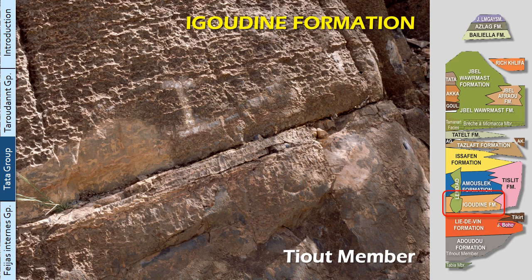at the base of the Tiout member served as suitable habitats for the typical normal Cambrian animals. This is a photo of precisely the lowest sampling horizon, which delivered the oldest known trilobites, not only from this section at Tiout and the entire Morocco, but probably also the oldest trilobites known from West Gondwana and among the oldest trilobites known worldwide.